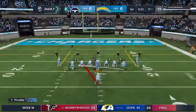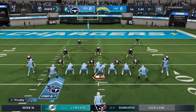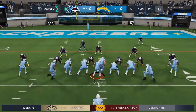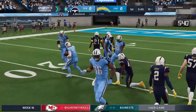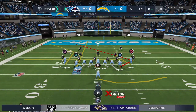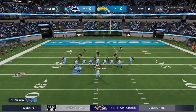So from the 17, here's 2nd and 7. A handoff as they run the counter play. And they'll lose yardage here. Knocked back to the 19-yard line. It's a loss of 2. Now 3rd down. 2 yards. And it's 3rd down.